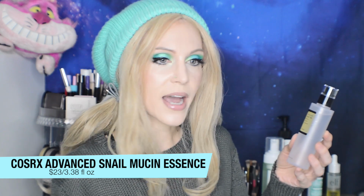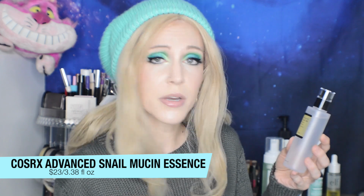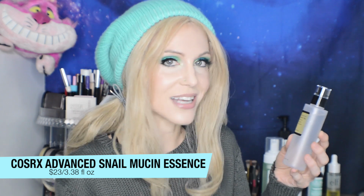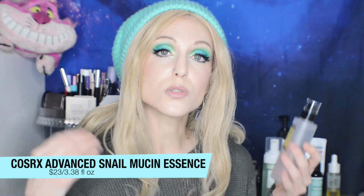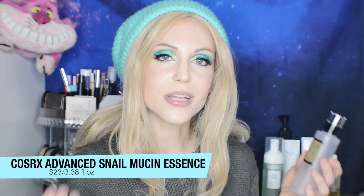And that's the reason why I think this is my absolute favorite affordable product of all time. Yeah, I'm gonna call it affordable with how long this lasts me. This lasts for a very long time. And as far as what this does, it gives you this incredible occlusive layer, so it's wonderful as a hydrating product, and it also gives you healing properties.